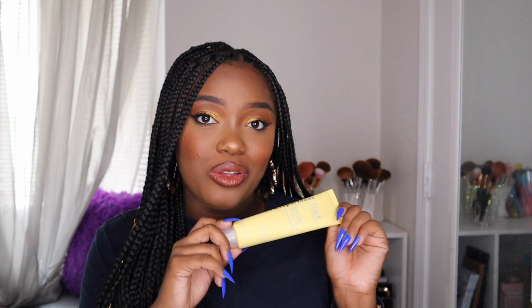It's very, very pricey, but it's so worth it. A little bit goes a long way. It definitely does give you that radiant glow to your skin. So I love this. Highly recommend it. If you guys are in the market for a nice SPF that has good skincare benefits in it, I definitely recommend the one from Tula.